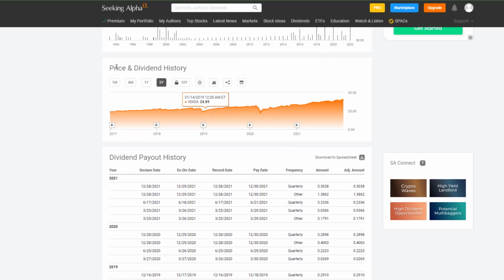If we take a look at this graph, the price and dividend history, for 2021, now I don't like how they represented this. This number here, $2.13, means the entire year of 2021, so everything going forward up until 2022. In 2020, they paid 93 cents total for their dividends, January 1st, 2020, all the way to December 31st, 2020. In 2019, they paid out $1.43. In 2018, they paid $2.16.